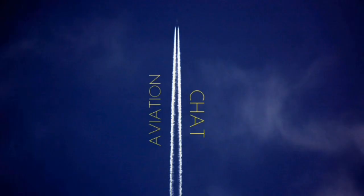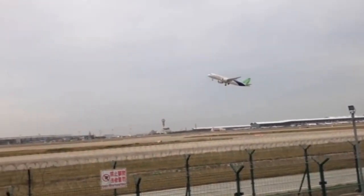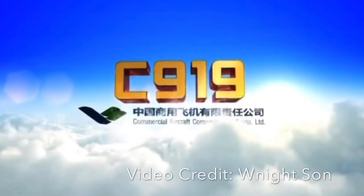I'm Dominic, and today we are talking about a lesser known, upcoming, twin-jet narrow-body commercial plane, and it happens to be the very first commercial plane to be made in China, sort of. It's the Comac C919, and it could be a large aircraft market shaker.